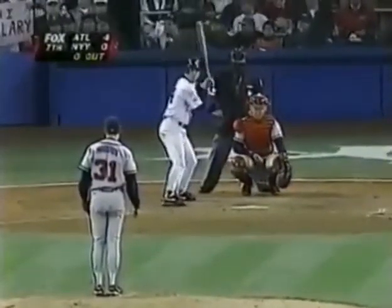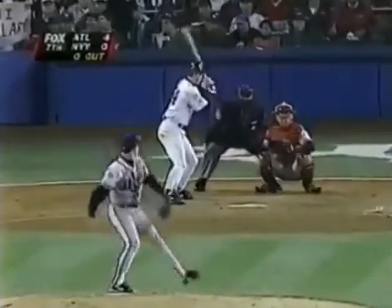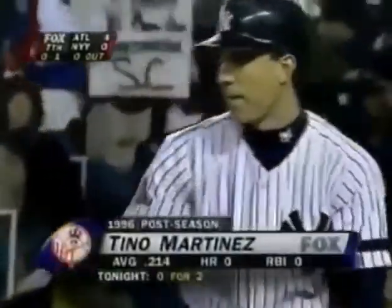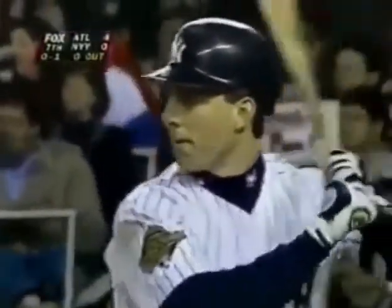Heart of the order for the Yankees in the 7th inning, trailing by 4. Tino Martinez, Cecil Fielder, Paul O'Neill. A strike over the outside corner from Greg Maddux. Tino 0 for 2 and still waiting to pop one in the postseason.